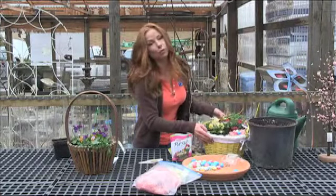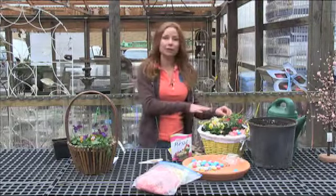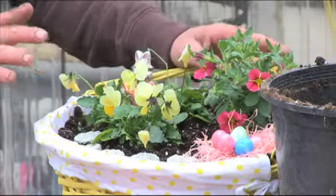But this is just a really quick, simple example of what you can do with a little fairy garden, or take the fairy out. So, hope you guys like this. This is gonna sit on my table for a while outside on my deck table.